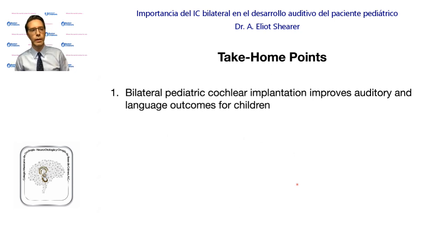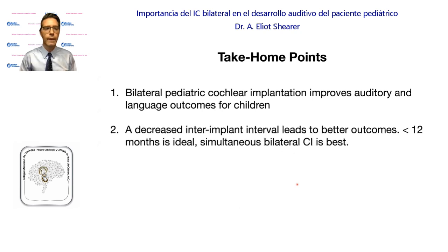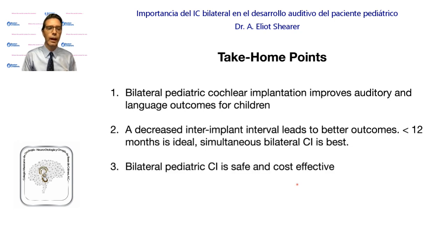So, take-home points. Again, bilateral pediatric cochlear implantation does improve auditory and language outcomes for children, and it does seem to be better than unilateral cochlear implantation. A decreased inter-implant interval leads to better outcomes, so less than 12 months between the first and second cochlear implant is ideal, and simultaneous bilateral cochlear implantation is best for outcomes. And finally, bilateral pediatric cochlear implantation is safe and cost-effective.